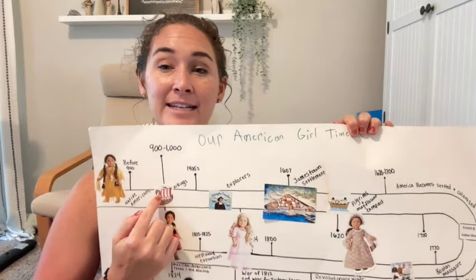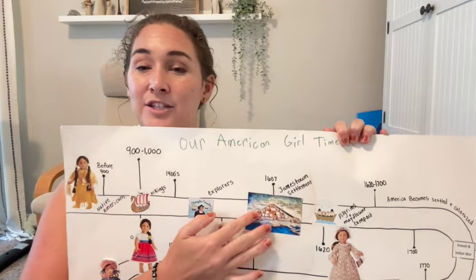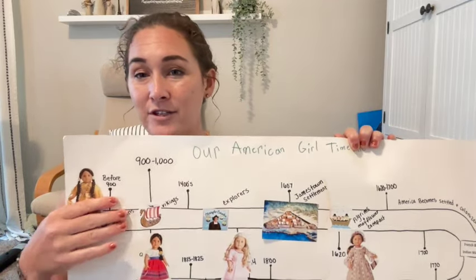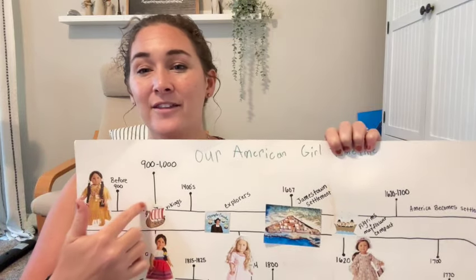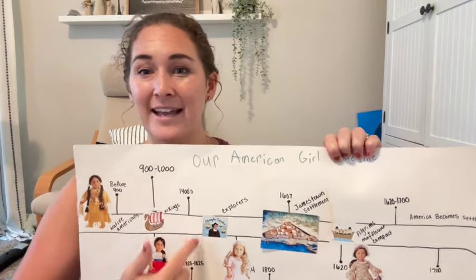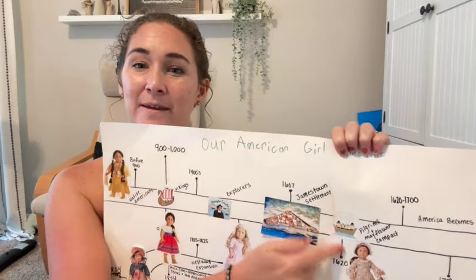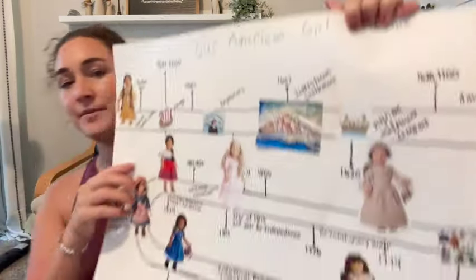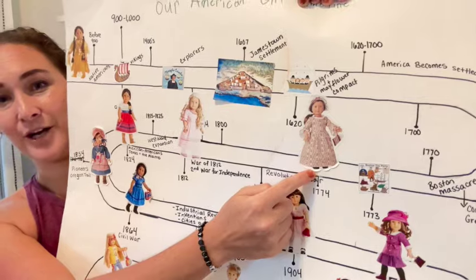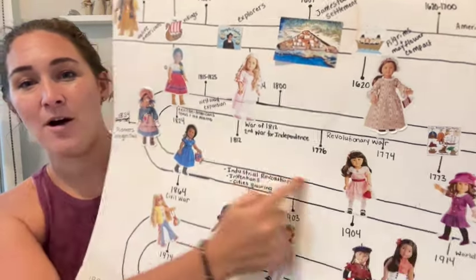And then I did add some other things to represent American history. These I just printed out from online, so you don't have to do this if you just wanted to use the American Girl dolls, but we added the European explorers, the Vikings that came, the Spanish that came, the English that came with the Jamestown settlement, the Mayflower, and just some important events that happened leading up to Felicity and the Revolutionary War. And then we would put each girl on the timeline all the way up to modern times.